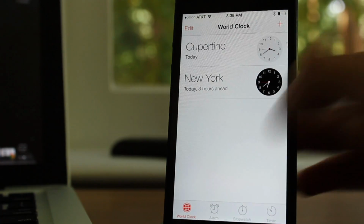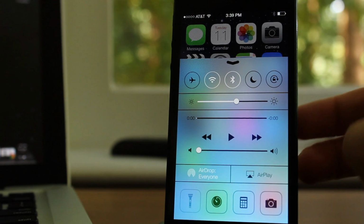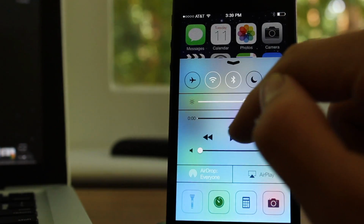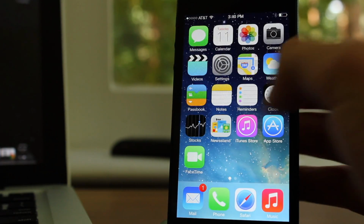That's really one of the big things in terms of new features that they've added in terms of performance. A lot of the stuff that they've added is like animations and that sort of stuff, but the Control Center is one of the big ones that's not look based. It's more performance based, and it really enhances the iOS experience.